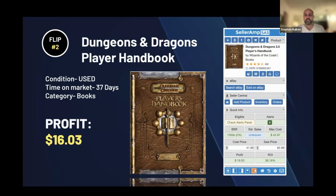Like Dungeons and Dragons, if you ever see these books at a thrift store, have you seen these at a thrift store, Avery? Yeah, I have. Hardcover, they're usually dark brown. These things are amazing. I love flipping these things. Do they not have barcodes, or do they? I think they do. I don't know, but either way, you can still scan it with the Amazon seller app, as you know. Only $16 profit. It was on the market for 37 days.